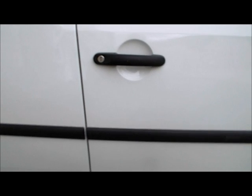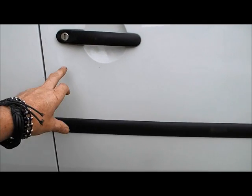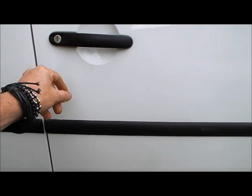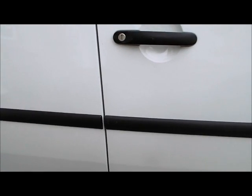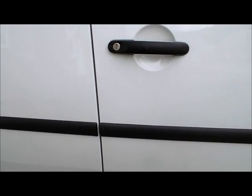So I thought, I do quite a bit of welding. My option is I cut a square out of here and pull the lock, and then I get a piece of metal and I weld it back in. But it's pretty drastic really, isn't it? And then paint the door, etc.